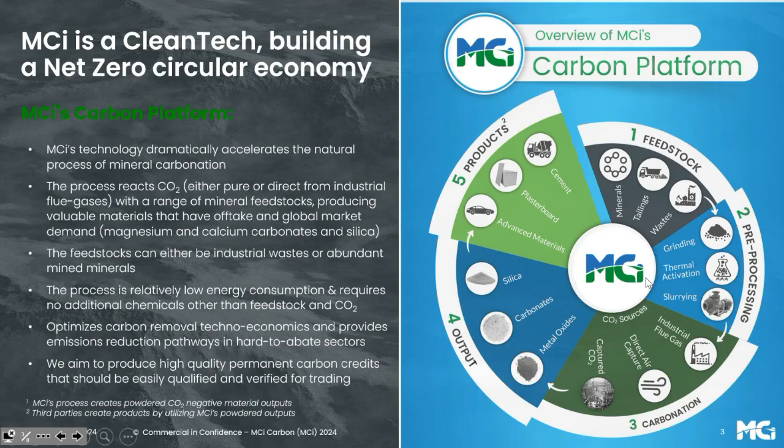What my team does at MCi is look at how to utilize those technologies. MCi has a large engineering team that looks at the upfront processing components. What does the technology look like? What do we have to do to get the reactions that we want? But my role at MCi is how do we make these materials and how do we get them into industry and get them to work.